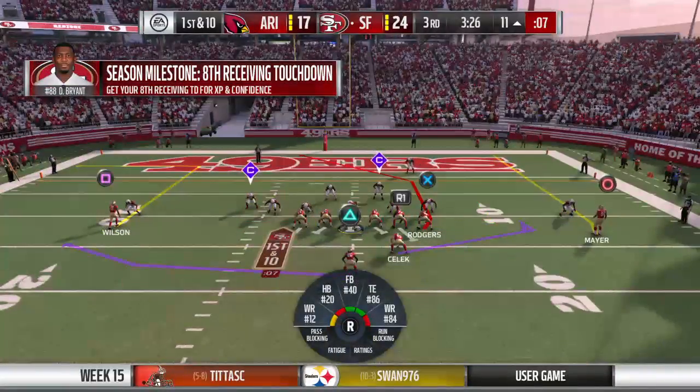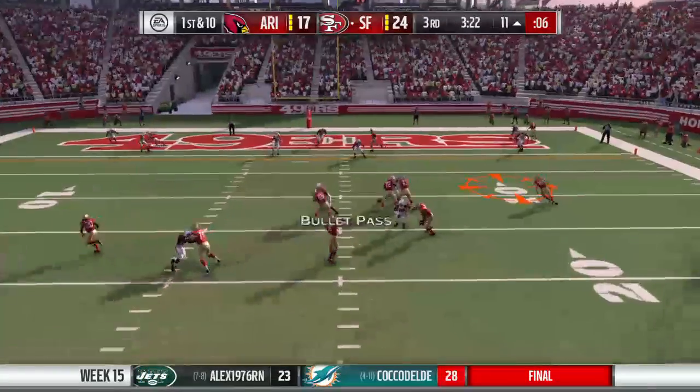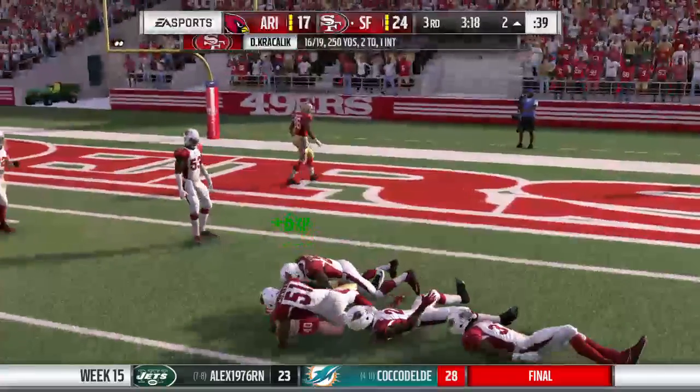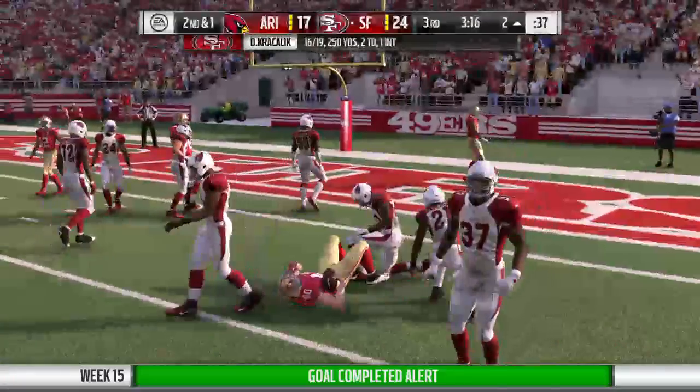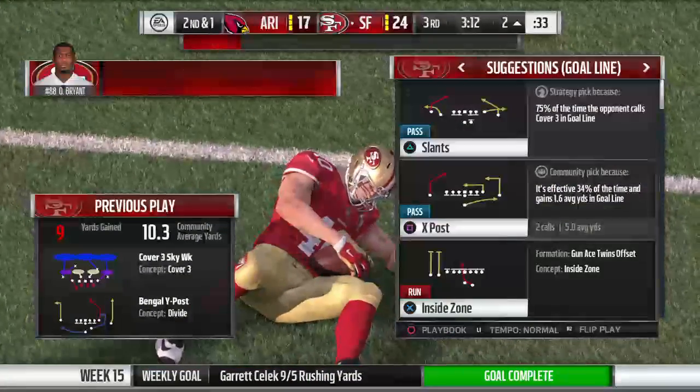Looks like the defense in press coverage here. They'll look to throw now on 1st down. That is caught at the 7-yard line. And he's able to get it down to the 2-yard line. It's a 9-yard pickup on the play, and that'll make it 2nd and short.